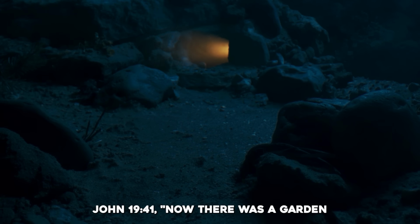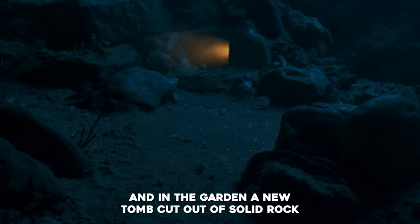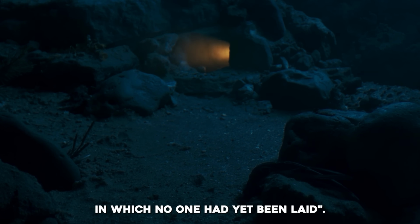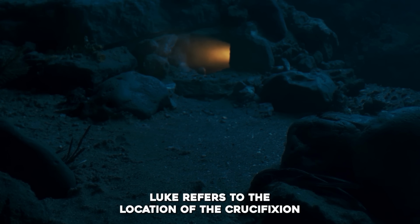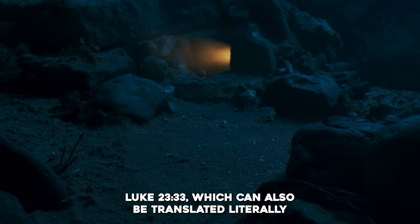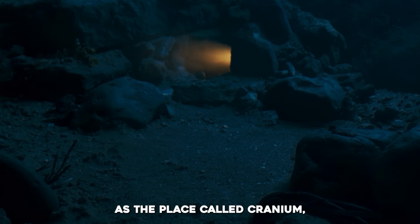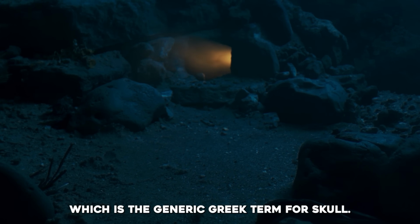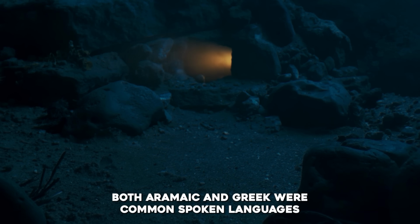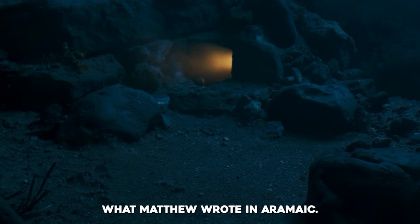John chapter 19, verse 41. "Now there was a garden at the place where he was crucified, and in the garden a new tomb, cut out of solid rock, in which no one had yet been laid." Luke refers to the location of the crucifixion as the place called the skull. Luke chapter 23, verse 33, which can also be translated literally as the place called cranion, which is the generic Greek term for skull. Both Aramaic and Greek were common spoken languages in Israel during Luke's period, so he can recount what Matthew wrote in Aramaic.